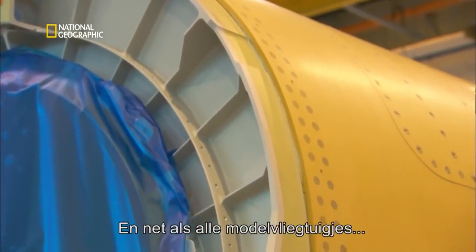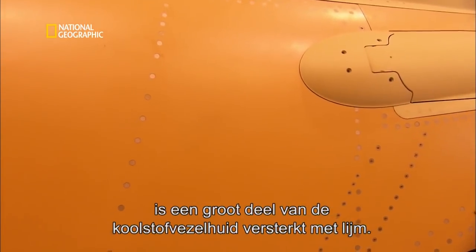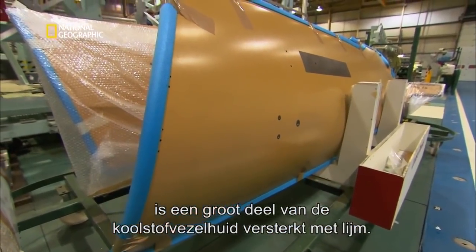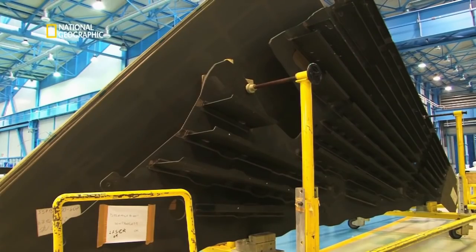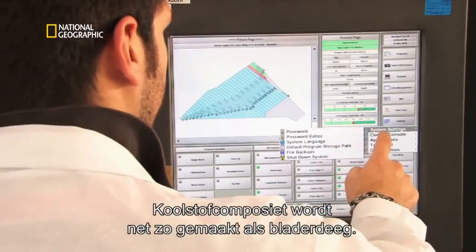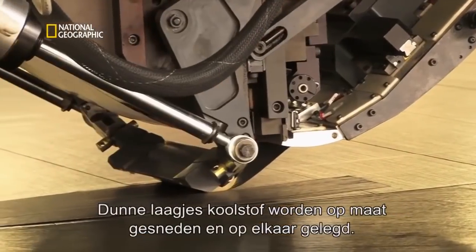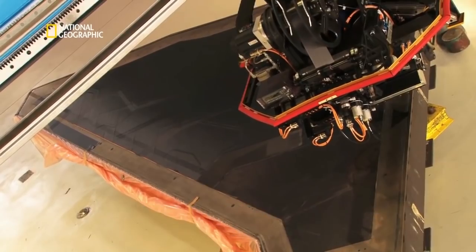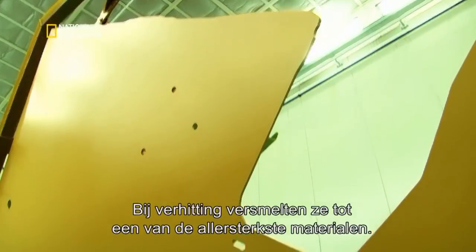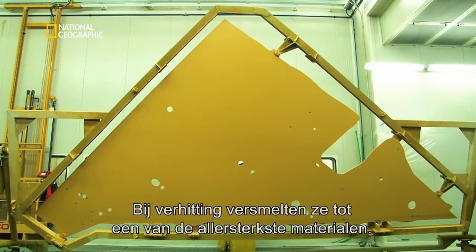And incredibly, just like all model aircraft kits, much of this fighter jet's carbon fiber skin is reinforced with glue. Carbon composite is made like phyllo pastry. Thin sheets of carbon material are cut to size and stacked in layers. Once heated, they bond, creating one of the strongest materials by weight in the world.